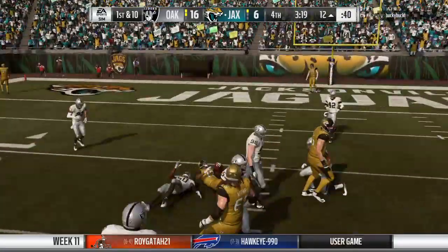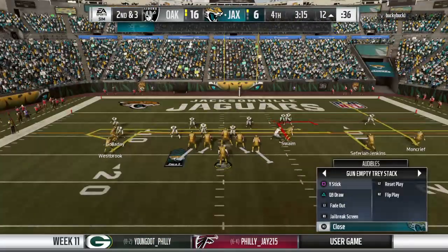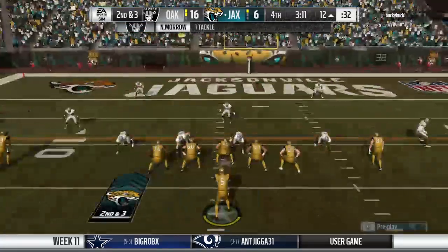And he completes it to Westbrook. This carry with the extra effort is going to get him stopped up just shy of the 10. 7 yards, the pickup on the pitch and catch.